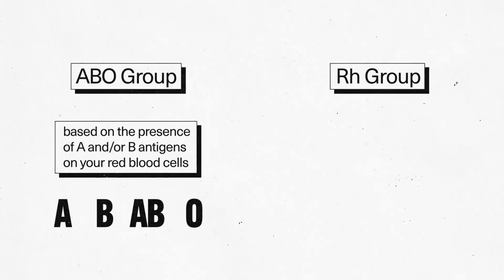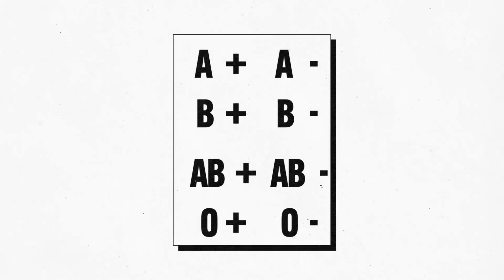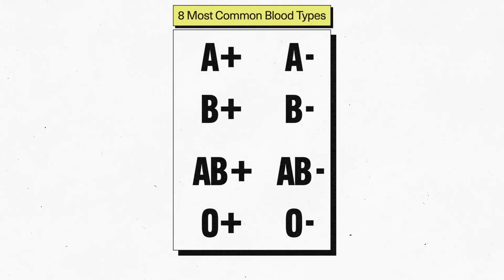The RH blood group system is based on whether your blood cells have a specific antigen known as the RH factor. If you have it, you're Rh positive. If not, you're Rh negative. These two systems combine to create the 8 most common blood types: A positive, A negative, B positive, B negative, AB positive, AB negative, O positive, and O negative.